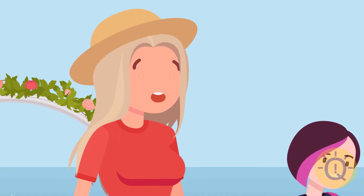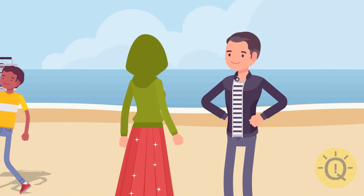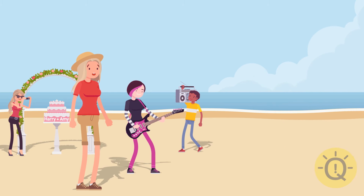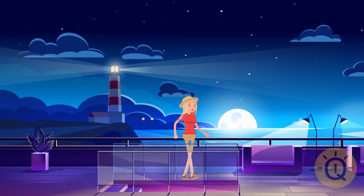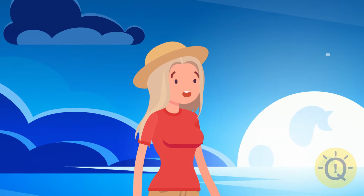Karen spots her former classmate, Tom, among the guests. He's talking to a strange lady. The lady is wearing a hoodie and standing with her back turned to Karen. So Karen can't see her face. Tom and the lady leave together and hide from everyone on the roof of the beach restaurant where the party takes place. Later that night, Karen also visits the roof.